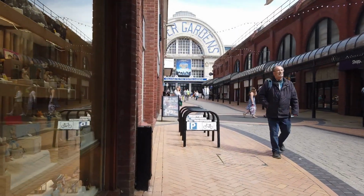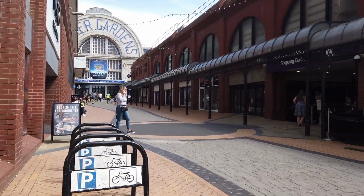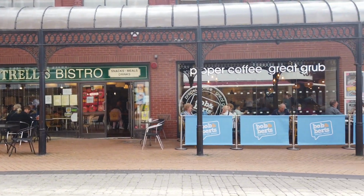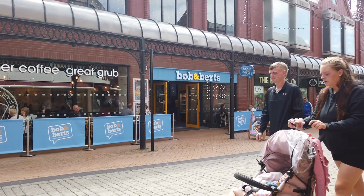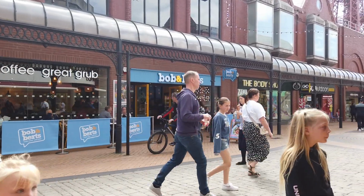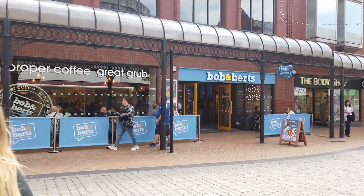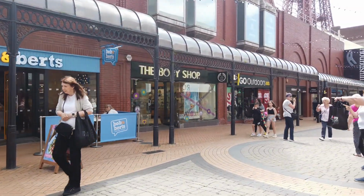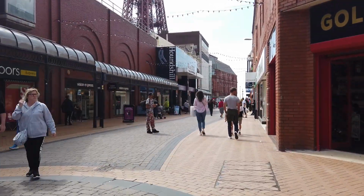Yeah, we're just on Victoria Street now, looking in front of the back entrance of Winter Gardens there. And this is another new place that's opened up, Bob and Bert's. Apparently it's a group, it's a small group of people. I thought it was a one-off and it was just Bob and Bert from Blackpool opened it up. But it's quite a big group, so this is another new place if you haven't been round in Victoria Street. Just carry on walking down here now.